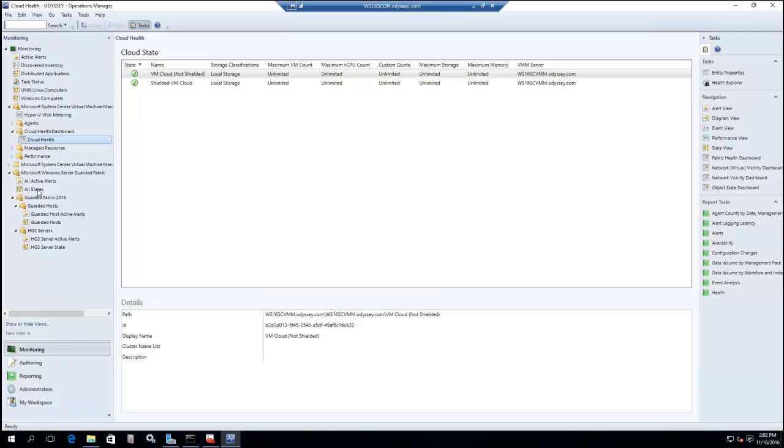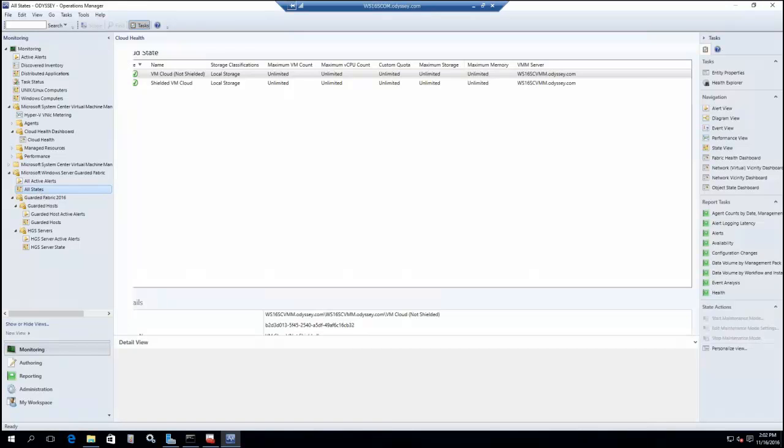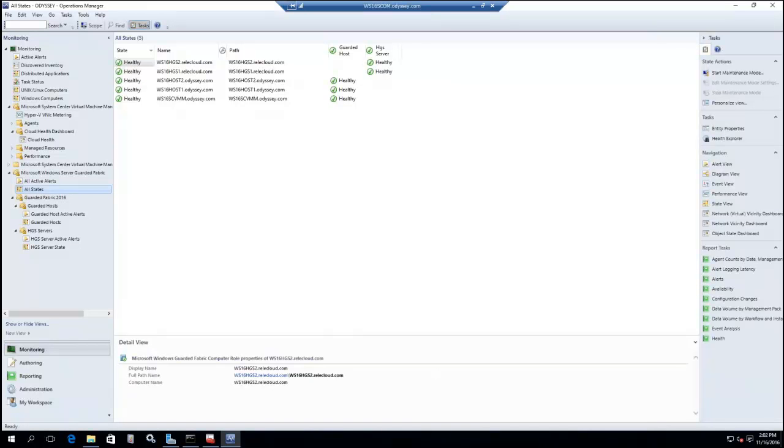Now I'm going to switch to the state view in the new Windows Server Guarded Fabric Management Pack. So Guarded Fabric includes two concepts, which are the shielded VMs, the protection to guard from host access to the VMs, and a guardian host, which is a service, basically a fail-safe service that the hosts have to check in with to make sure that they are still authorized to decrypt and run the shielded VMs.